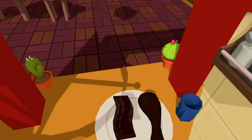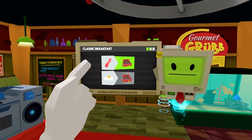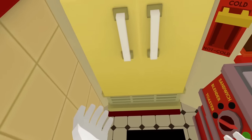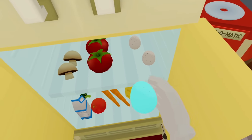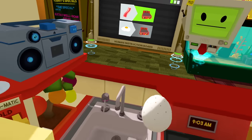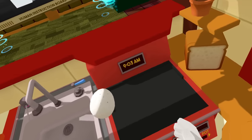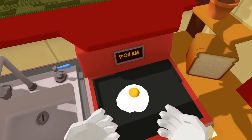Okay, so we put it on the plate. Bacon and eggs. Order up! Oh, bacon and eggs. Not bacon and eggs. My mistake. Where's the eggs? Wait, is this an egg? I thought it was like a... Or did he say mushroom? Okay, let's crack this bad boy up. Bam! Get out of there, egg! Yes! Alright, cook him up.